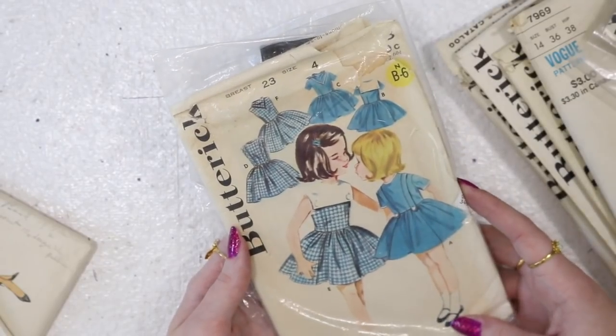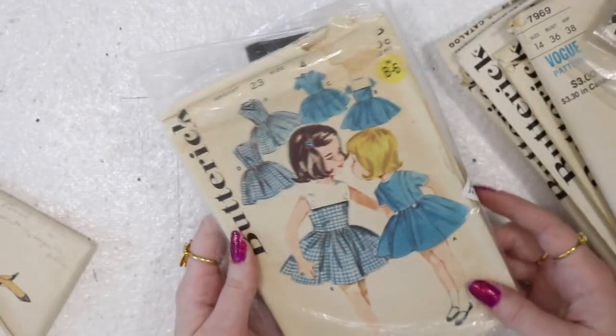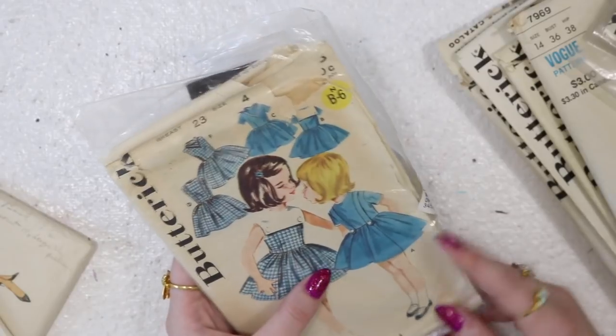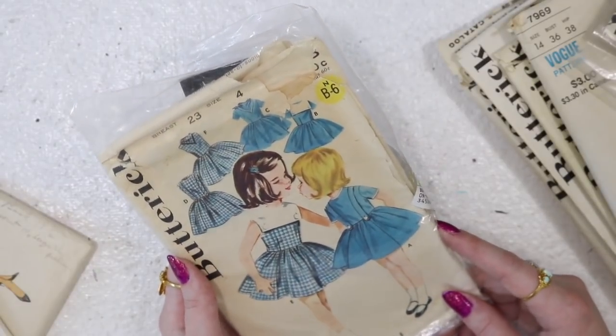Here's a children's buttock pattern in a size 4. This feels incomplete. It just doesn't feel like there's very much tissue in there, which there should be with a skirt that full. And this has optional decorative suspenders, as well as a few different color options too.